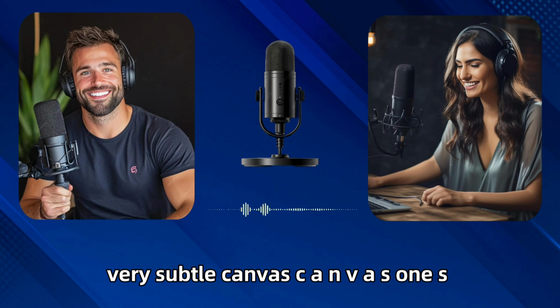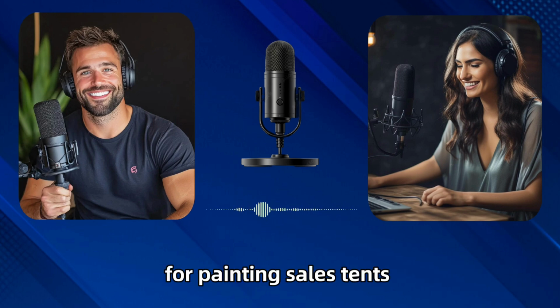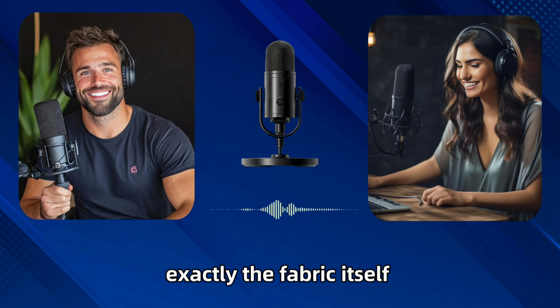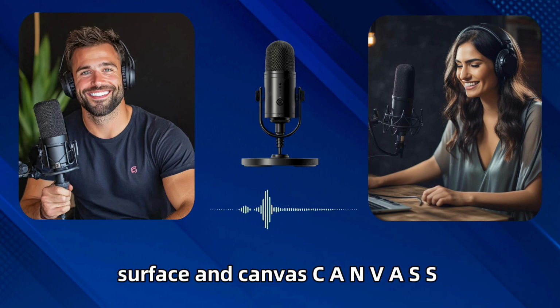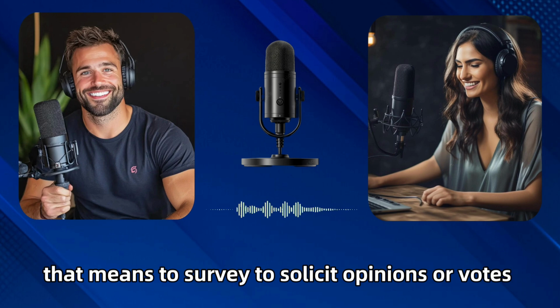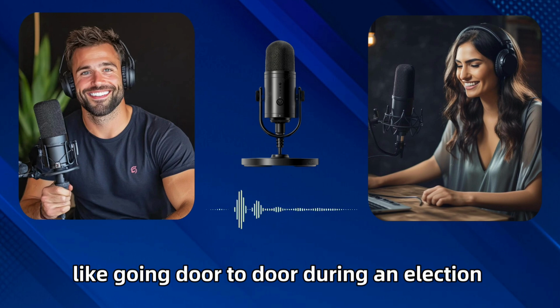Very subtle. Canvas, one S, that's a heavy cloth. For painting, sails, tents. Like an artist's canvas, the material. Exactly, the fabric itself. Canvas, fabric, hard surface. And canvass, two S's. That means to survey, to solicit opinions or votes, like going door to door during an election.